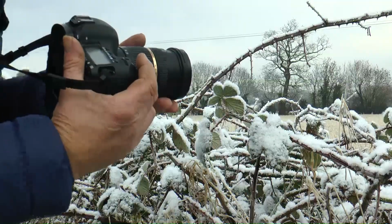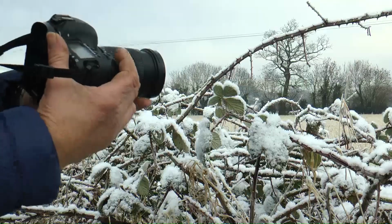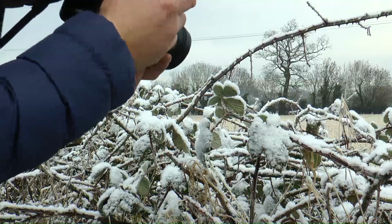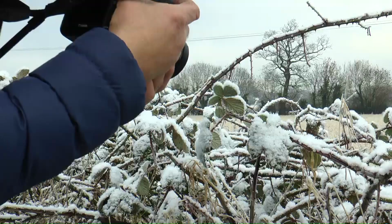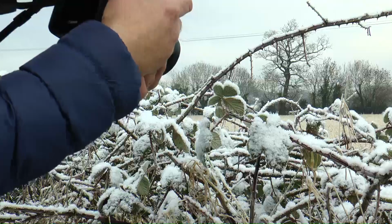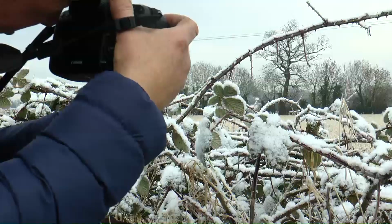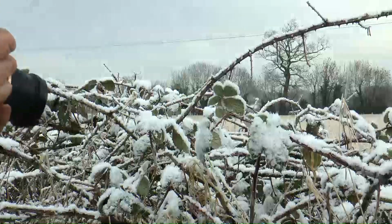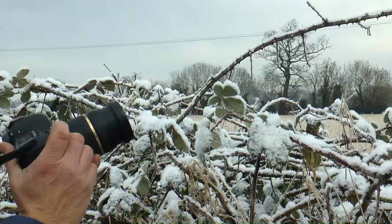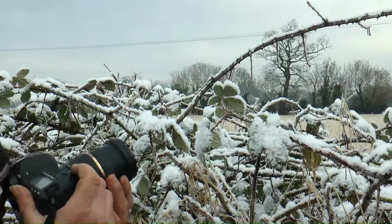I've got a small camera lens here. It's only 28 to 75 mil zoom lens. So I'm only doing close-ups really today. So we can get in nice and close, manual focus, and you can focus on the part of the leaf that you want to. Get low. Get lower still. You're underneath it. There's no sun out much.